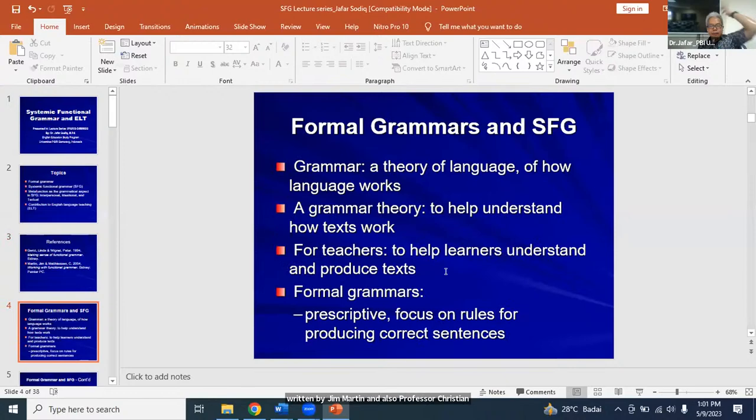we are going to view the formal grammar, the grammar so far which you have been studying, you have been learning in semester 1, semester 2, 3, and 4. We call it basic grammar, intermediate grammar, pre-advanced grammar, and also advanced grammar.